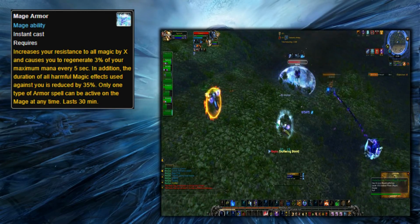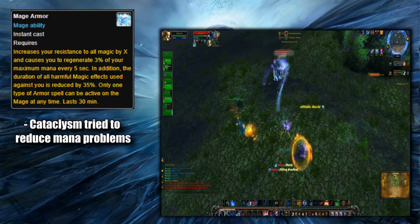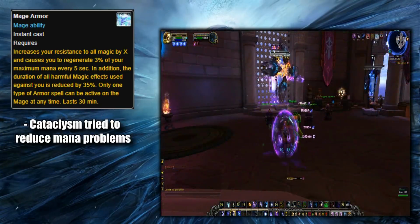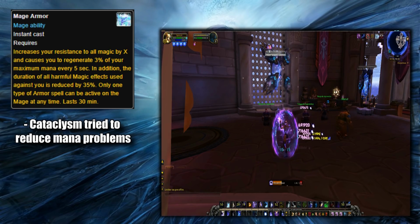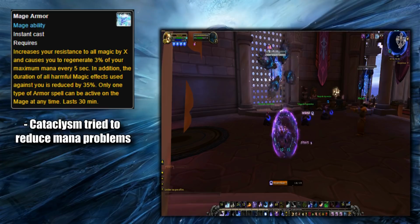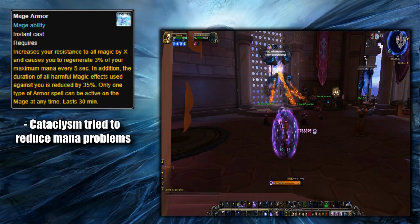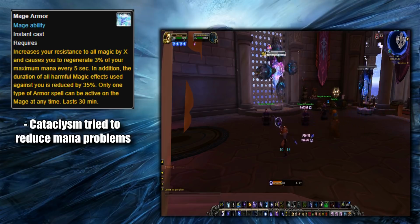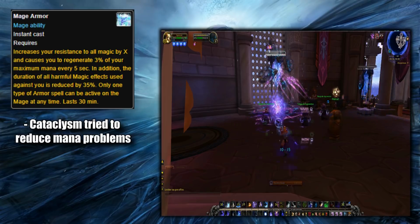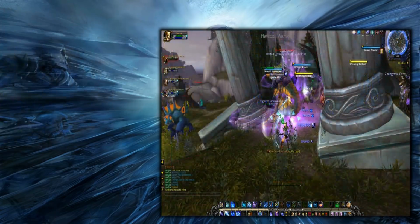But I guess it could have been situationally useful in PvP or something, since Cataclysm was also Blizzard's first attempt to make DPS players not need to worry about mana anymore. Except for Arcane Mages, of course, because that's kind of their whole playstyle. And I say attempt because some DPS classes could still run out of mana. It just wasn't anywhere near as bad as it used to be, when Blizzard thought all mana classes needed to worry about managing their mana, instead of just healers and Arcane Mages like we have today.